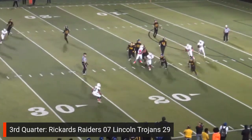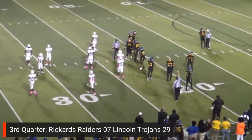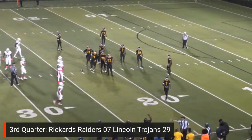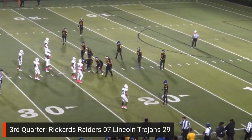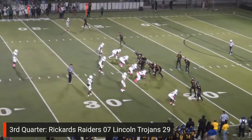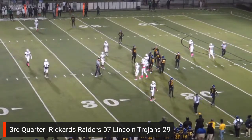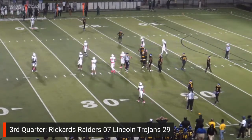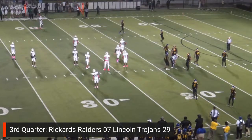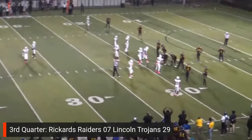Lincoln drops back in pass coverage, but they only ran 4, and Rickards couldn't keep them out. Benjamin Henry, a quarterback, looked like he might have gotten 5 yards. The 4-man line doesn't look like they're blitzing anybody. If they do, they've been coming. There's a flag. False start against Rickards. They lose the 5 yards they just gained. Back to 2nd and 10. Negates the 5 yards that Benjamin got on the quarterback keeper.